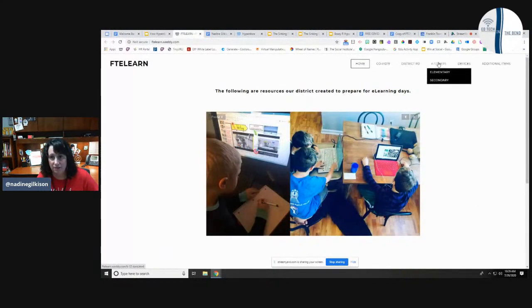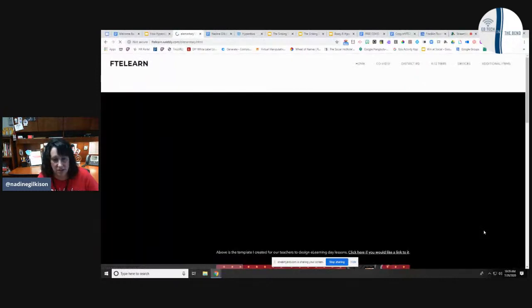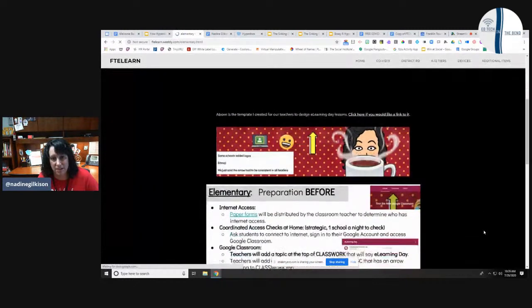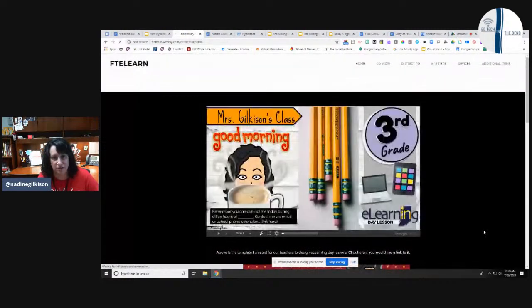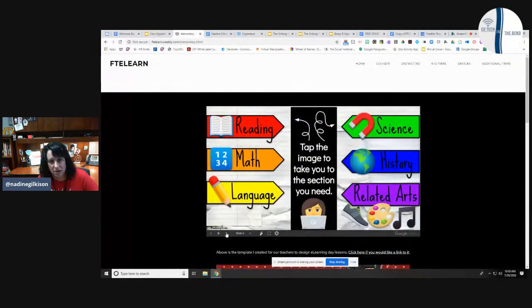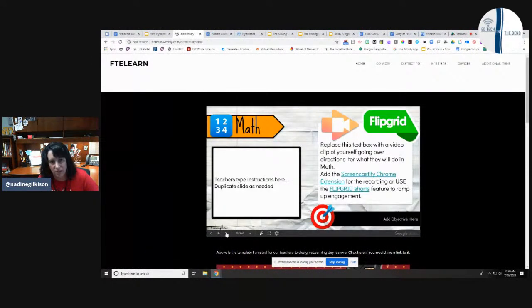And on here, if I go to the K-12 tiers on elementary, you're going to notice that we've got different templates and things. I'm waiting for this one to load. I designed a template for e-learning that all teachers can use because we wanted consistency. But on here, you're going to notice that it really mimics a lot of what the kids were seeing for a Hyperdoc.